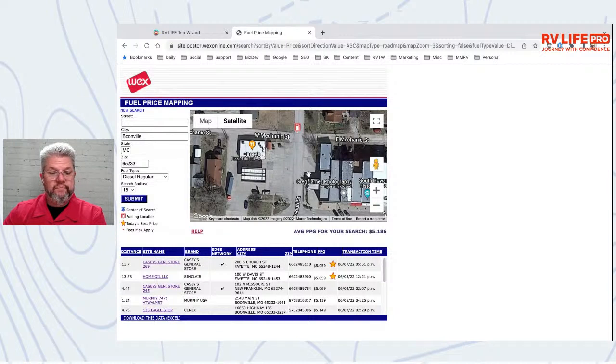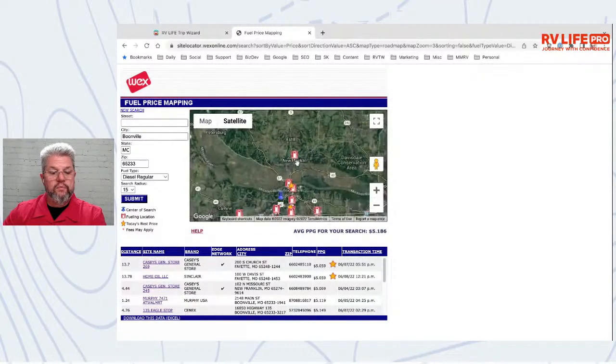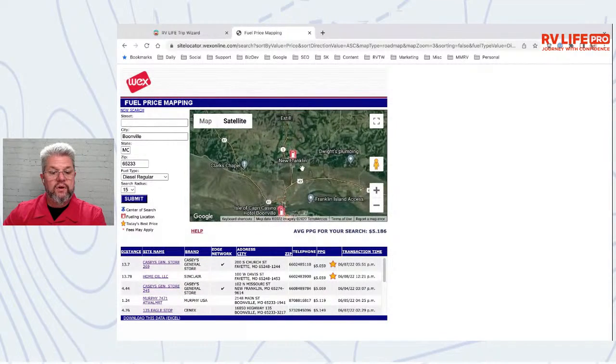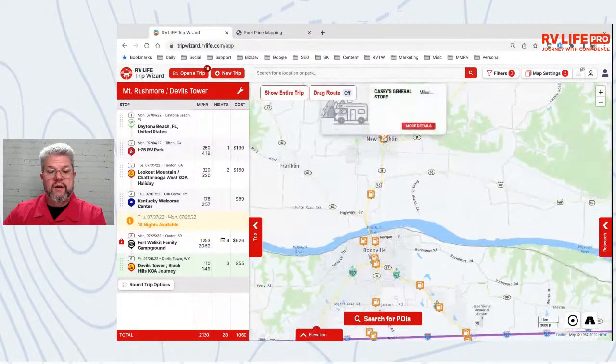So that's it. This is just a now. If I wanted to add this one, then I would go ahead and try to determine exactly which one that was. We see that's kind of the northernmost fuel stop here around New Franklin. So I could come in here without a doubt. There it is. There's the Casey's General Store.